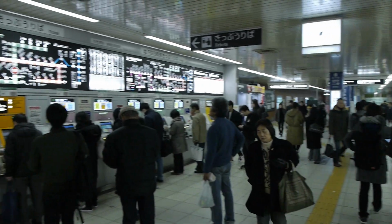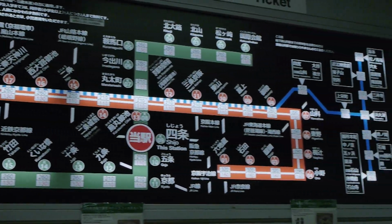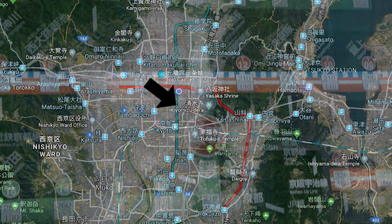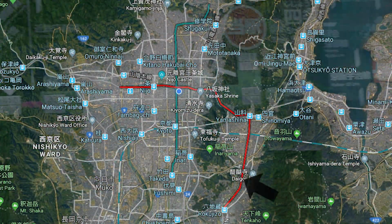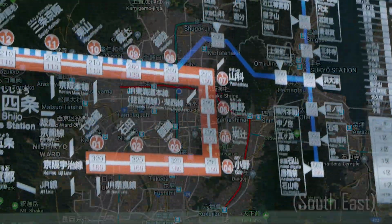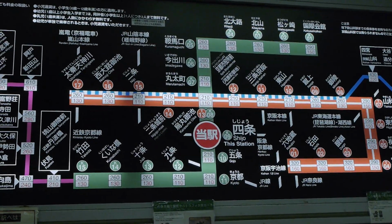Let's start off with the subway. The 2 lines are the green Karasuma line and the red Tozai line. The Karasuma line runs from Kokusai Kaikan in the north to Takeda in the south, and the Tozai line runs from Rokujizo in the east to Uzumasa Tenjingawa in the west. The Karasuma line has 15 stops, while the Tozai line has 17.